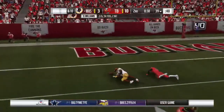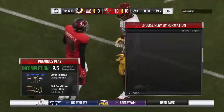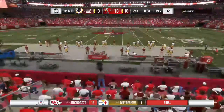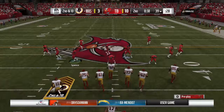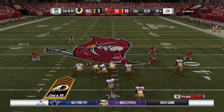He couldn't quite hold it. Got hit. Ball pops out. Incomplete. But that certainly looked like something that they discussed all week in practice getting ready for this one. Take the big shot right out of the gate. At worst, you'll open up the defense a little bit, loosen them up, have them back on their heels.